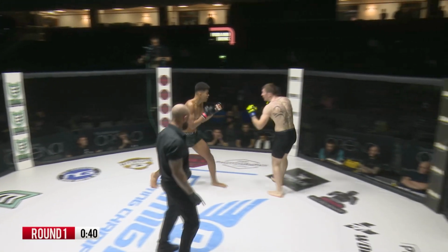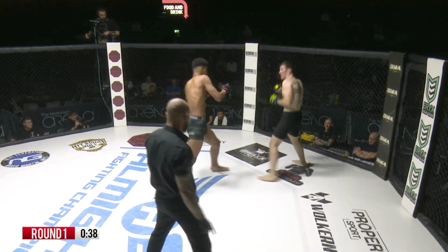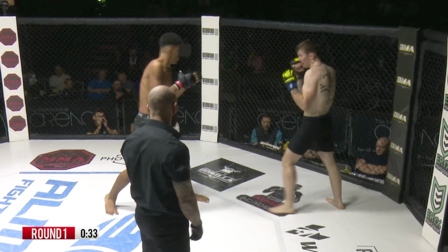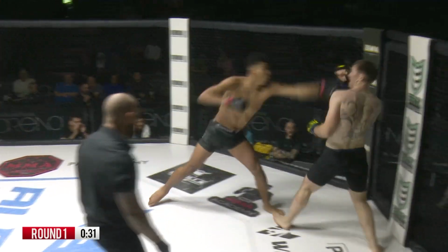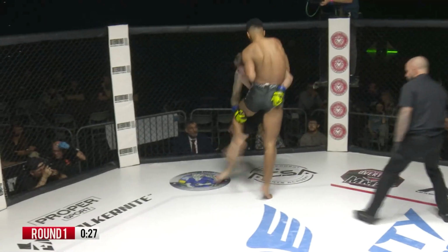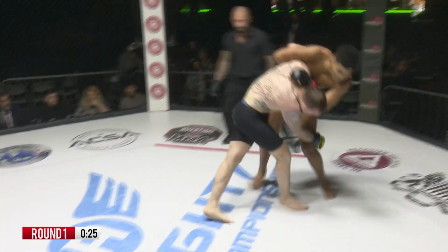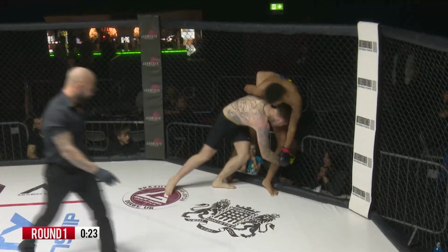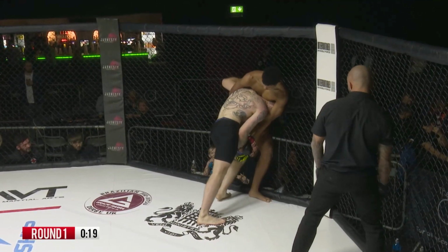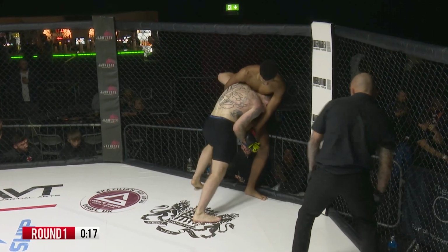You saw a little grimace there by Aune as Shepherd lands, and it's the straights that are doing the work for Shepherd. No wasted shots. Lovely right hand to the chin, but if he can avoid this takedown now... And just like a pit bull, Aune is in on those legs. There was no real element of control there.